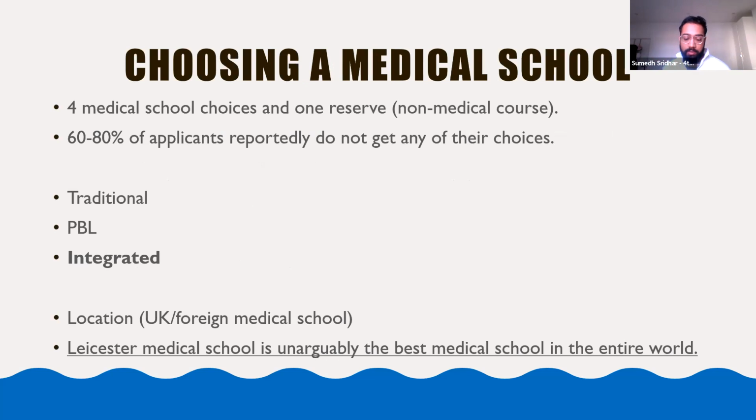Now you've got past this bit, and you come on to choosing a medical school. So you get 4 choices with UCAS. You can choose many medical schools in the country, but you're only allowed to put down 4. And you get 1 reserve choice.